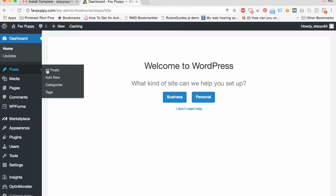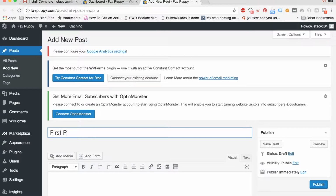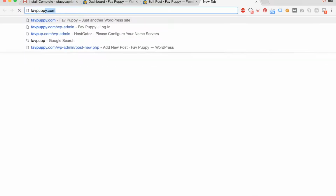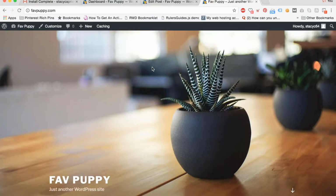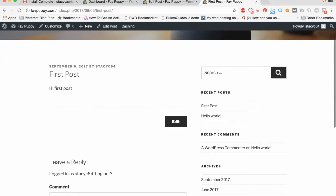Now click Post in the upper left-hand corner, click Add New to add your first post. Then give it a title. I'm calling mine First Post. Put some content in, and then click to publish your post. Type your domain name in the search bar to check out your new post. Now scroll down, and there it is. See my other videos for more customization walkthroughs.